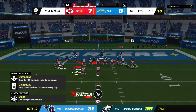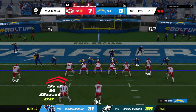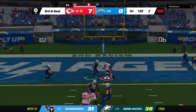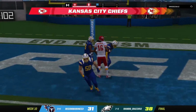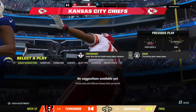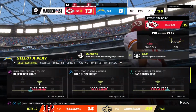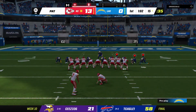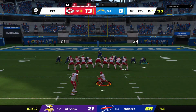In motion goes the tight end. Here's Mahomes, 3rd and goal. And that is caught for the touchdown, Kansas City. A great effort there. His 3rd touchdown now on the year. And the Chiefs are off to a 13-0 first quarter lead.